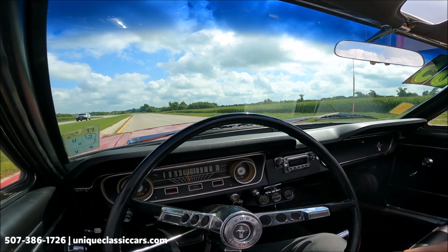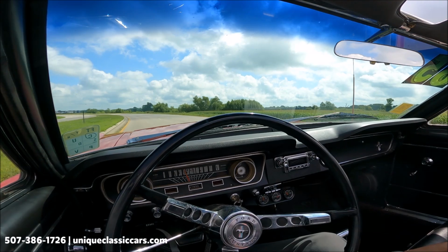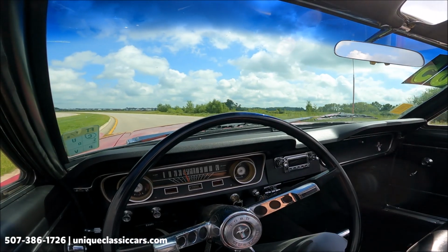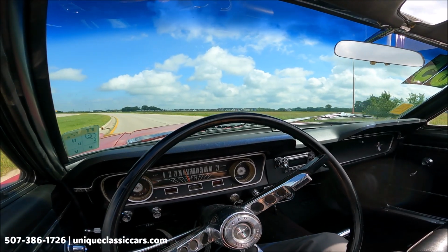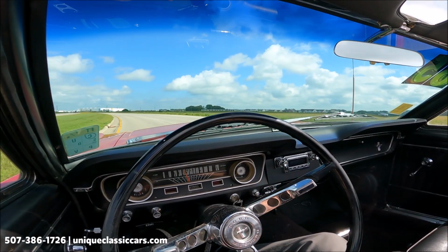Under the dash, an oil pressure gauge reading 50 psi. Now the battery gauge is topped out at 18. I'm not sure if that one's working. Temperature gauge 190 degrees, that looks good. We're doing 40 miles an hour on the speedometer. Fuel gauge from the factory is showing a little less than 3/4 of a tank. Now the factory temperature gauge is showing cold, that one likely does not read.